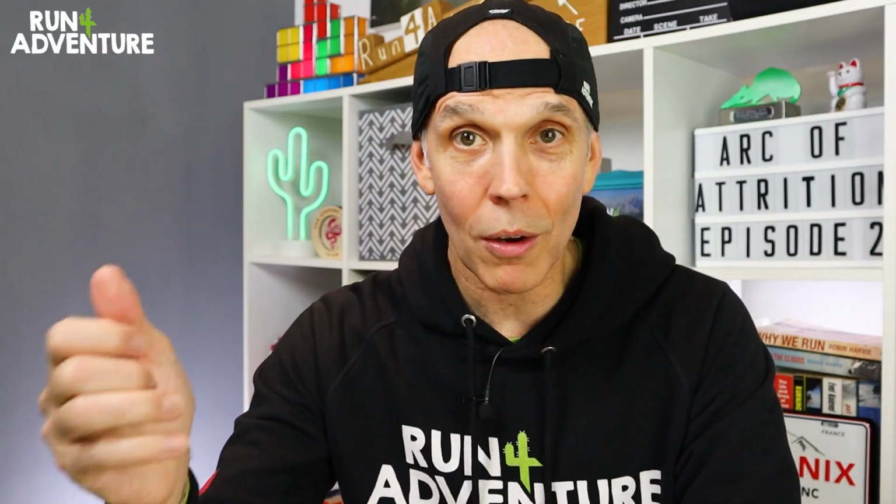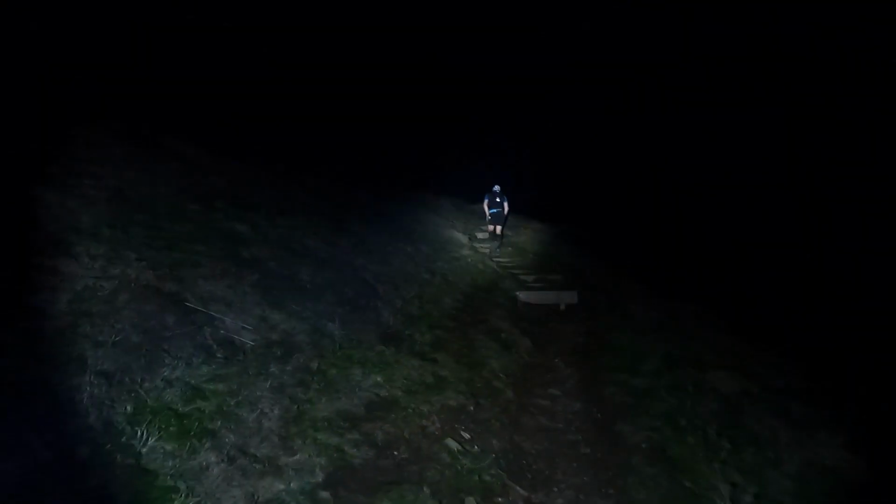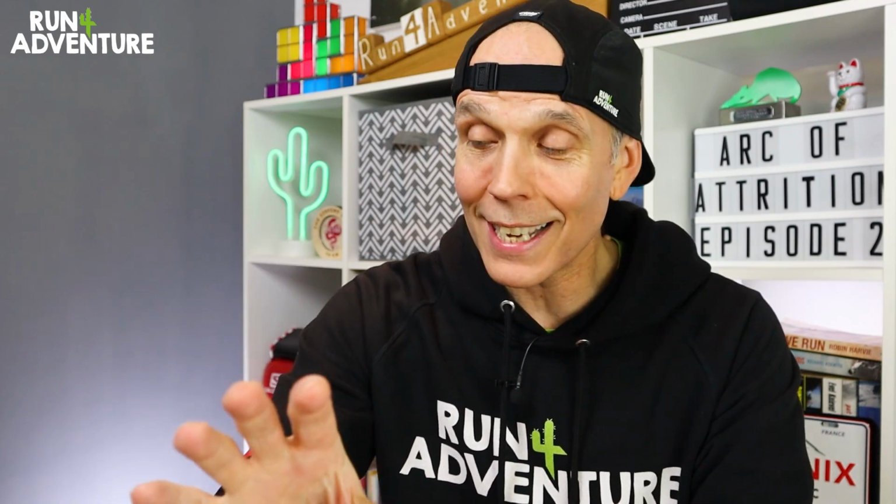It was great to test out that PD35 V3 hand torch again. I haven't used it for a while, and if I'm honest, I'd forgotten how bright that little hand torch is and how far it lights up the trail ahead of you. Definitely worth carrying a bright torch on race day.